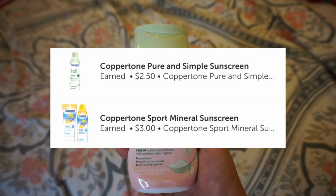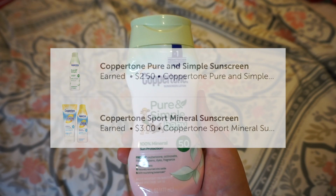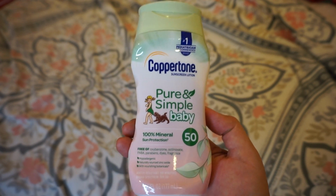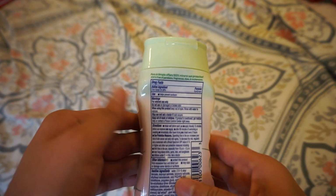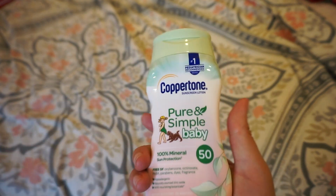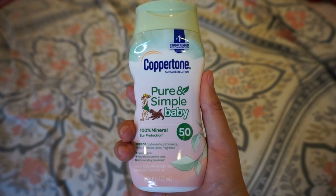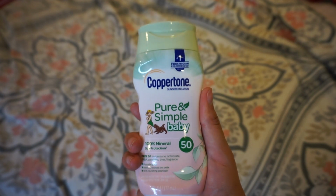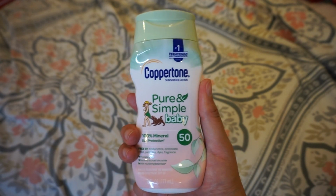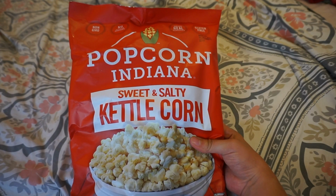I don't know if it works on the regular one, but I only saw this baby one and it's exactly the same as the normal one. It's SPF 50, and even the zinc percentage is exactly the same. If you want to try it on the regular one and see if it scans in your store, let me know. But be sure to pick this up for the summertime so you're not gonna get a massive sunburn or anything.